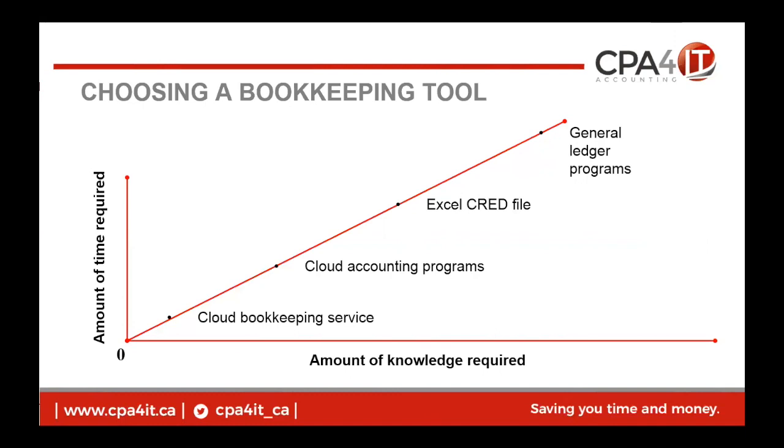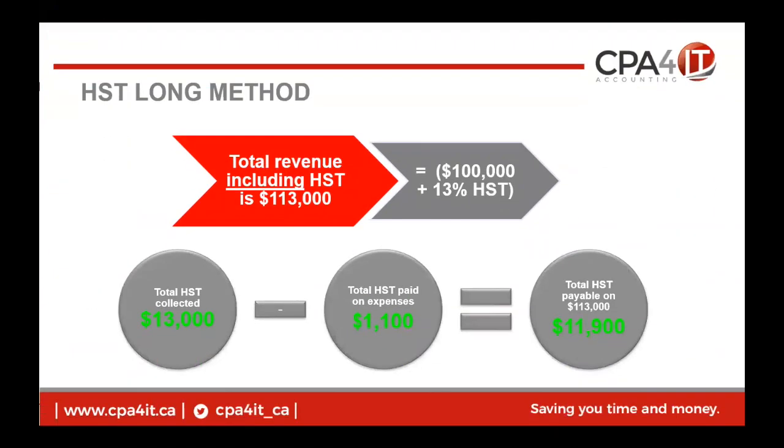And then, of course, if you have someone managing that program for you, it's more hands-off, so it's, of course, less time and even less knowledge. So our clients tend to fall into that cloud area in terms of the bookkeeping tool they tend to select.